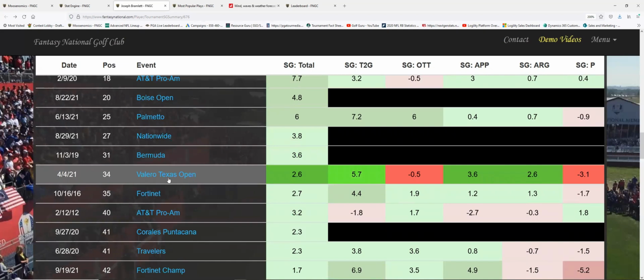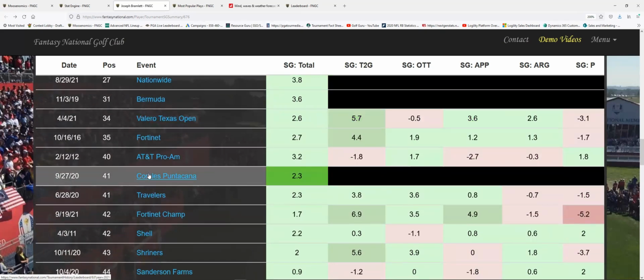And I think, again, my top 2, I mentioned Sanderson Farms, which is CCA Jackson, and then Valero, they play at the TPC San Antonio. They're not par 70s, but very similar in yardage, Bermuda. And even how the course plays, it's older designed, tree lined. It's in front of you, but you've got to be able to hit the long irons and hybrids real well.